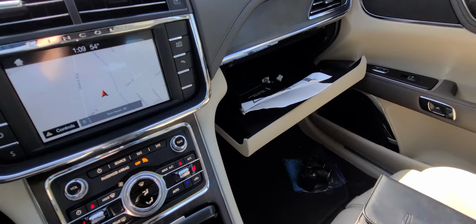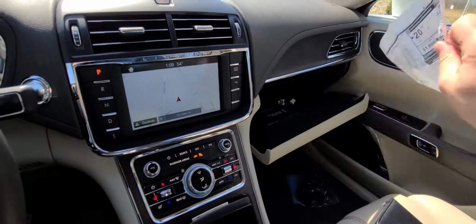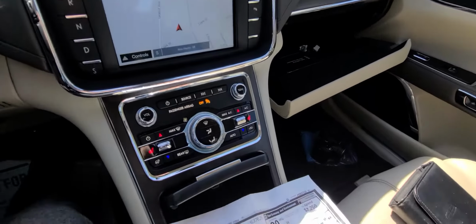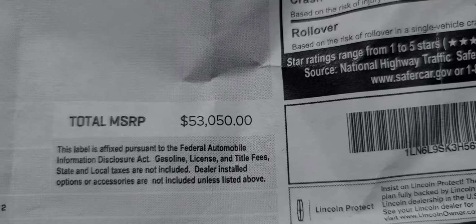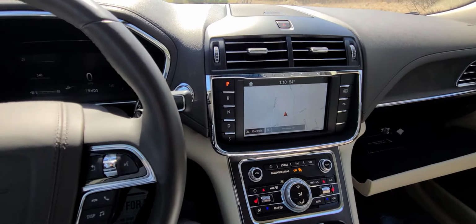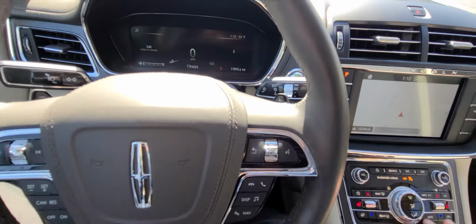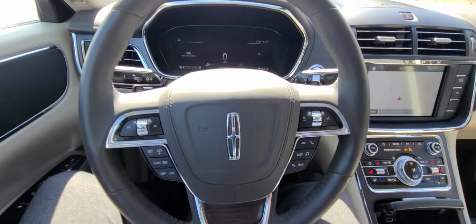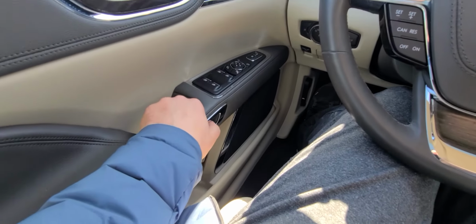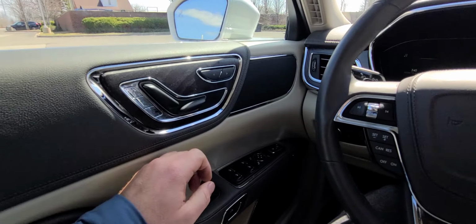Full manual, all the books, even the factory original window sticker. Purchase price of this vehicle was $53,000. That's a really, really neat option. Lincoln really did a good job with this. Look at that.